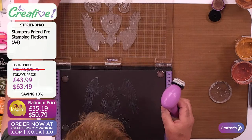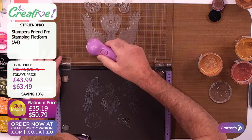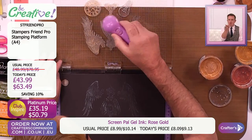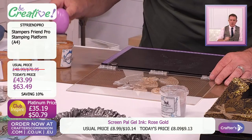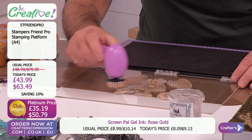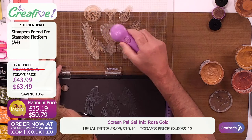Right. So now we're going to go a second time and we're going to use this colour. This is the rose gold. Also very popular. Again, let it spin gently. Let it skim over the stamp. I might use three colours. I'm not quite sure. You can see on my other screen how little pressure you are putting on. This is a totally different look to using an ink pad. It is completely different. So if you want to do something a bit different from what you normally do, and you're buying the gel inks anyway for doing the screens, then give this a go. It can be really, really interesting.